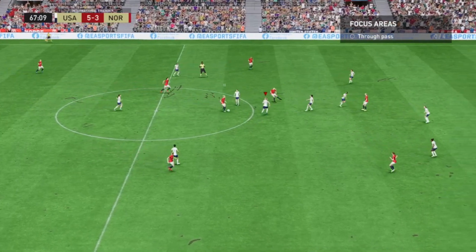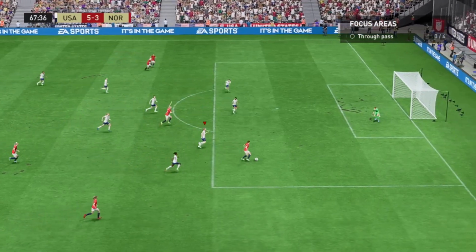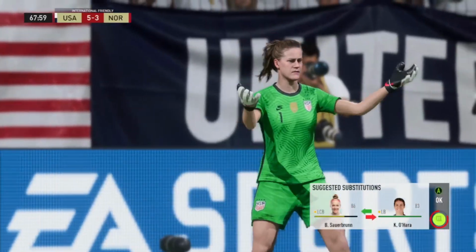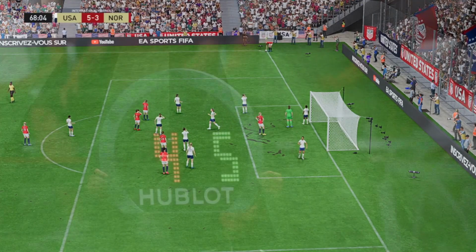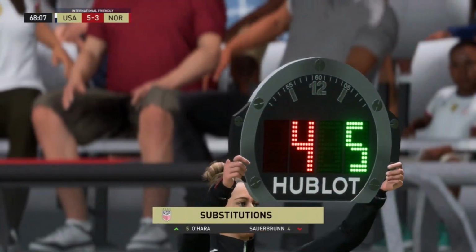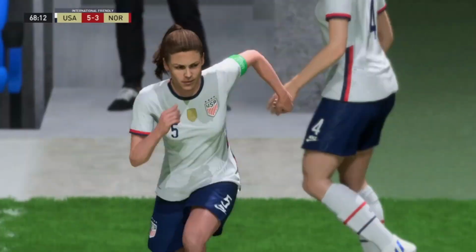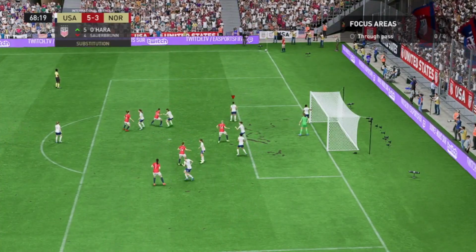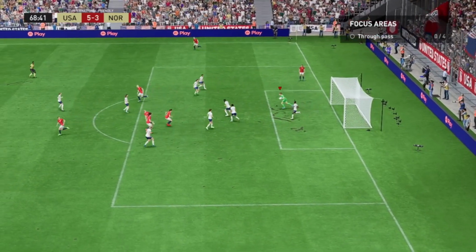A bit wasteful from the USA. Could pull one back here. Great reflex action. Well, that should have been a goal. Mind you, it's a brilliant save. Time for a change then. Can someone get on the end of this? Well, it smacks into the gloves of the goalkeeper.